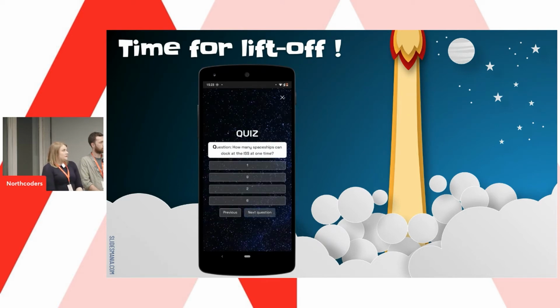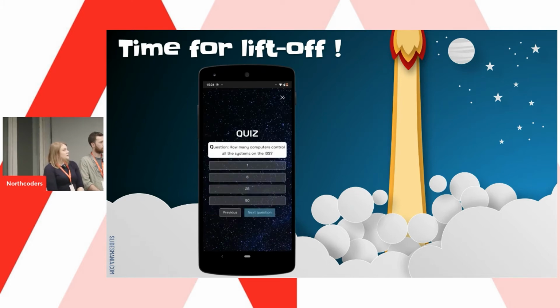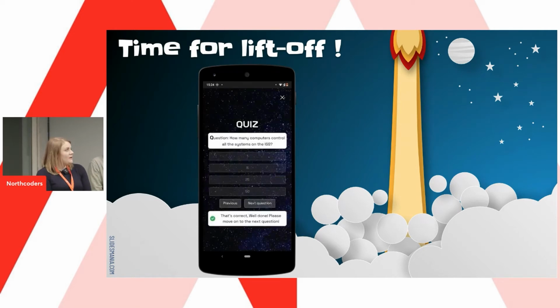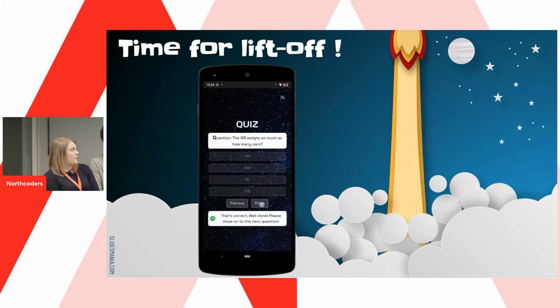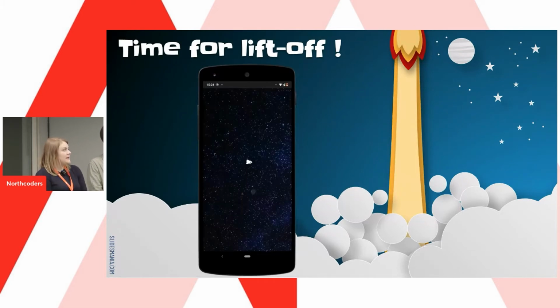When you do win a badge, you will get a notification that shows you your new badge. Hopefully they get a new badge. There we go. And then they can either go and see it straight away or they can continue the quiz if they haven't already. So we're continuing the quiz, and when we finally finish the quiz, we'll again get the option to either go and see the badge or to return to the planets.